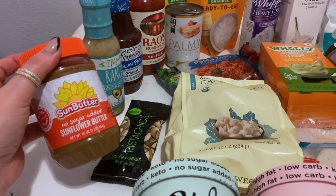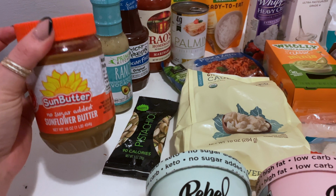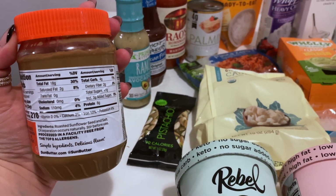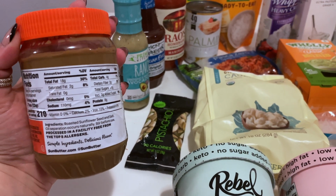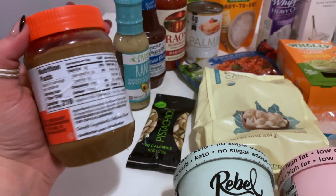I love sun butter. I did not realize that sunflower seeds had a butter. It's got a pretty decent profile when it comes to keto: 18 fat, 2 net carb, and the serving size is 2 tablespoons. So like peanut butter, but without the nuts.